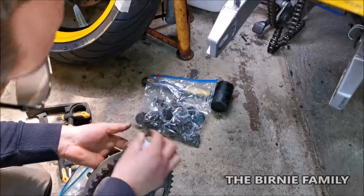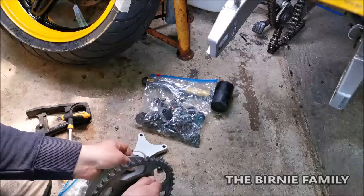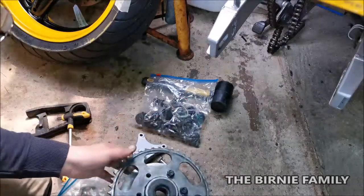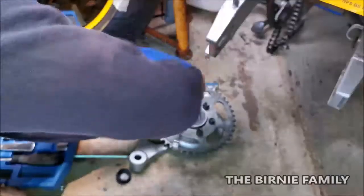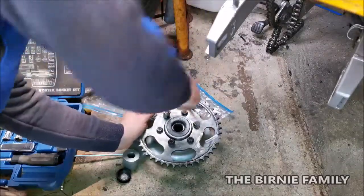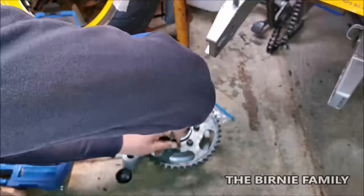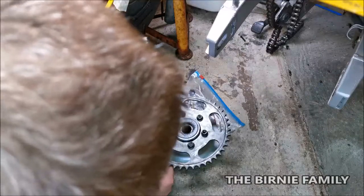Just watch the teeth. We'll probably have to change this sprocket as well, guys. It's pretty well used. Whoa! Goodness me, the wind, guys. Wild. The socket set will get that on easy. Whoopsie. Oh, I really should have cleaned that bolt up. What I'll do is, guys, I'll probably just clean it up once it's on. I think that'll probably be the best idea.